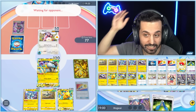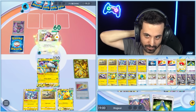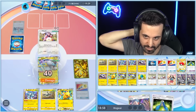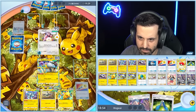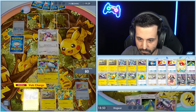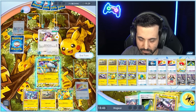That actually feels really nice. They obviously got all the healing in the world, but they don't even bother placing an energy. Okay, the next one will deal 70 damage. We could be in a situation where they have like a Giovanni or something.